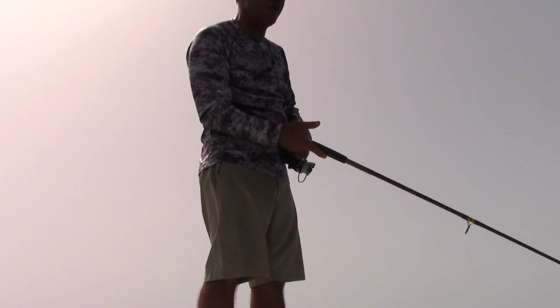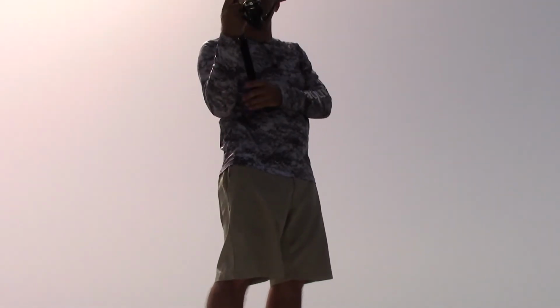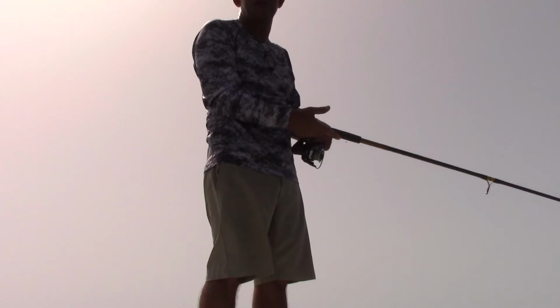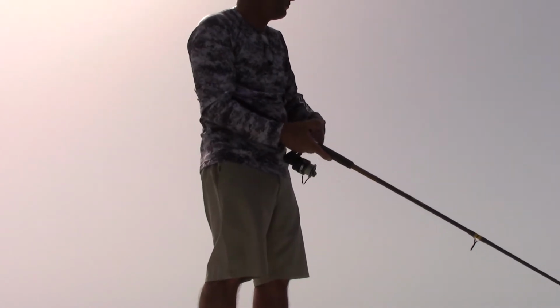So, yeah, Jonathan actually got slashed by a snook across the web of his hand on our last trip. Price well worth paying, but it's handy to have that hydrogen peroxide. Those snook and all these other fish are covered in bacteria, sometimes staph, so you want to be careful.